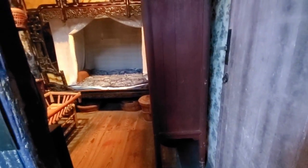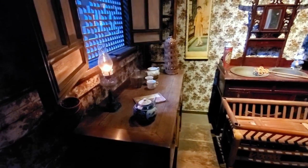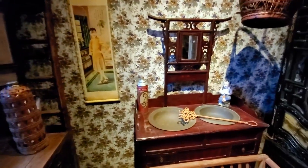Visitors have a chance to go inside some of the bedrooms. One of them was where the master of the house and all of his immediate family members slept. It is impressive to know that many people slept in a pretty small room with only one bed.